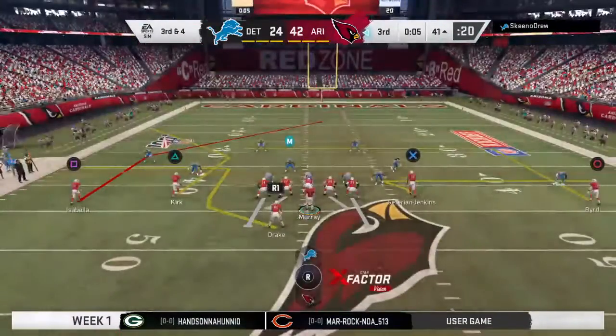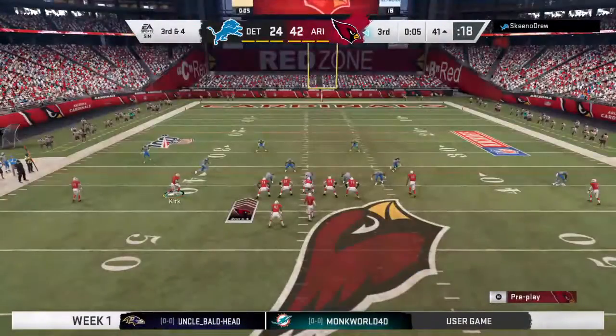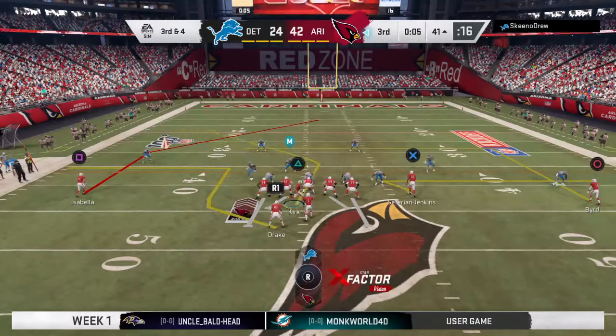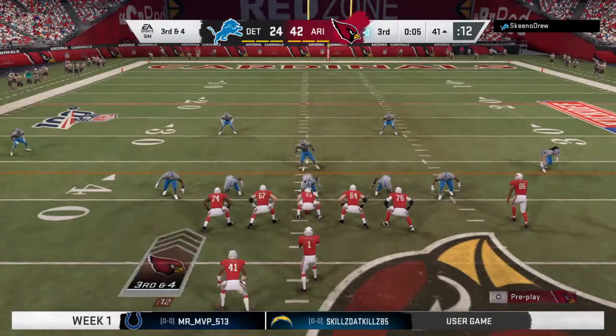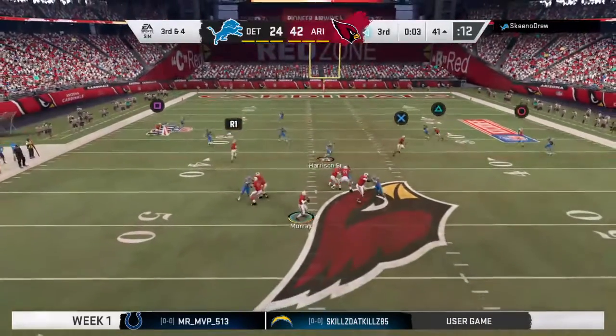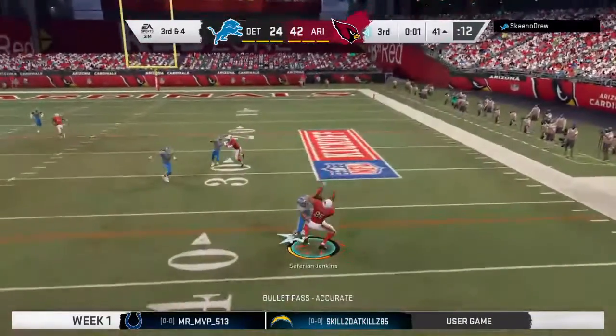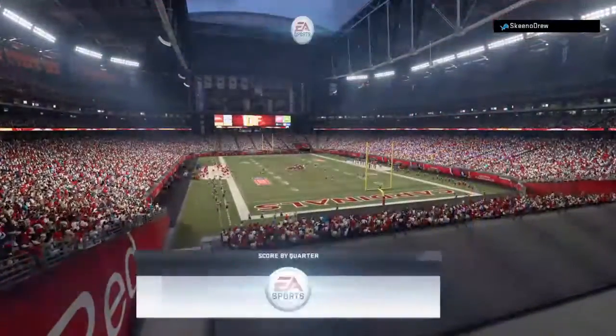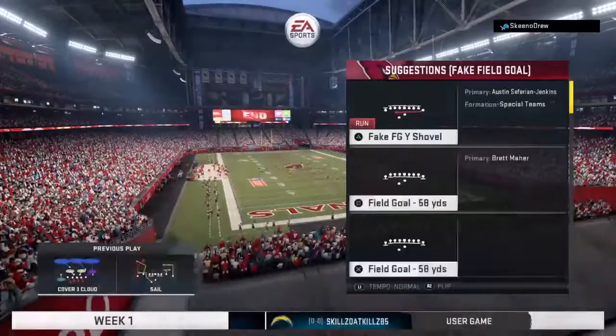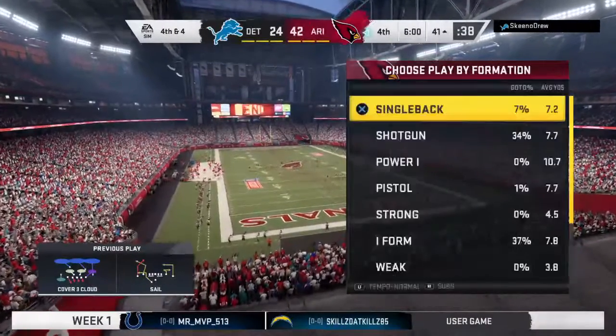Now, this will probably be the last play of the quarter. What we got? 40's Mike. From the gun on 3rd down. Murray. And that one not to be. It's incomplete. So they couldn't hook up as time has now run out on this 3rd quarter of play.